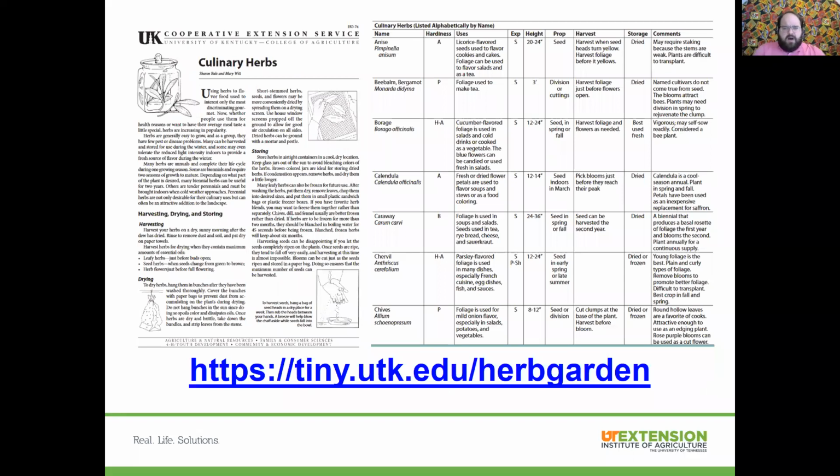So lastly, I wanted to leave y'all with a resource you can look back to that will not only cover these plants, but also others. And so you see the link there on your screen, tiny.utk.edu/herbgarden. It's actually going to take you to a publication from the University of Kentucky. This was, I feel, one of the better publications out there.